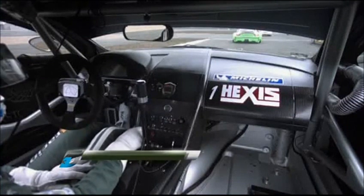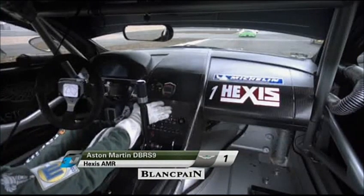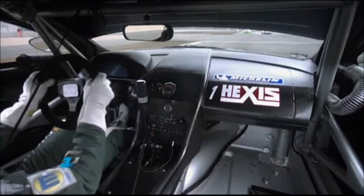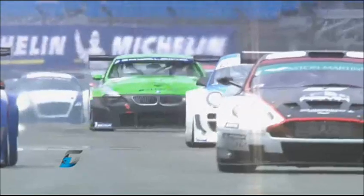In the GT3 Championship, if there is a gold driver in your car, he can only be co-driven by a bronze category driver. 2 silver category drivers can drive together, or silver and bronze. But again, that's just an equalization factor to try and make sure that there's no superstar drivers brought into what is effectively a development series.